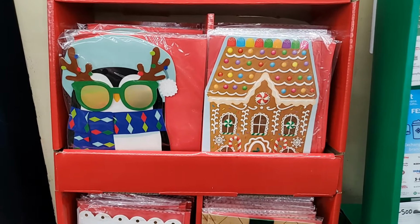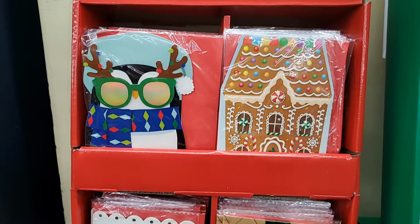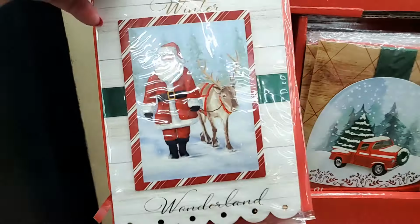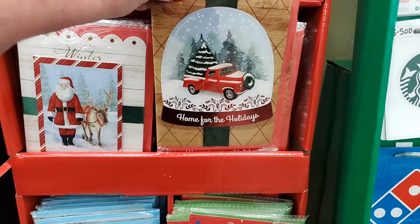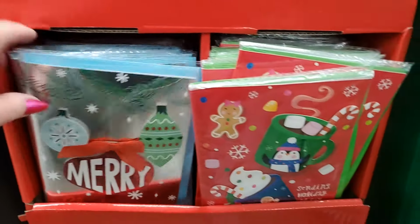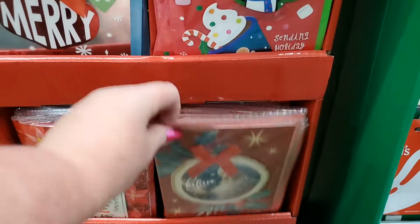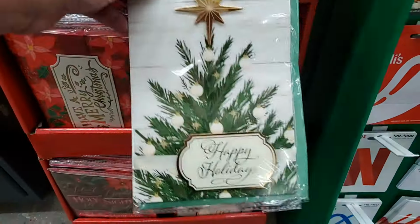How cute are these? A dollar for these. Not $1.25, a dollar. Handmade. Look at the gingerbread. Isn't it beautiful? All the little things you can find if you stop and just take a minute and look around. That looks so much more expensive than a dollar, right? Really cute. Look at that one. Look at this one now. That's $1. This one here. Pretty.